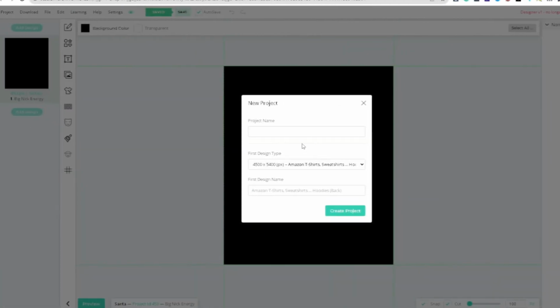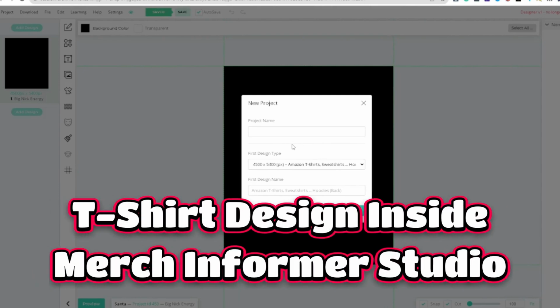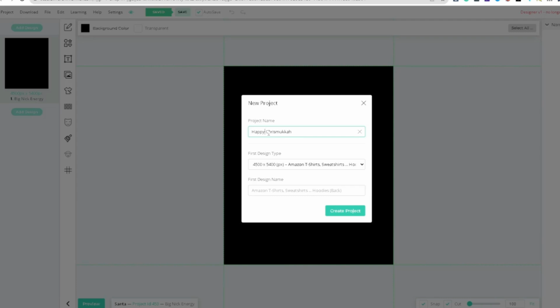All right, so I'm inside of the Merch Informer studio. And what we're going to do is create the project name. The first design name is Happy Christmaka, and then the first design type. You can do custom, and then you have the t-shirt standard size for Amazon Merch, the Amazon pullover hoodie, pop socket, iPhone and Samsung phone cases, Amazon tote bags, and throw pillows. So we'll just do the t-shirt, hit create project.